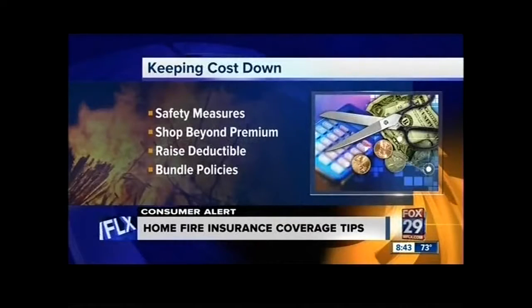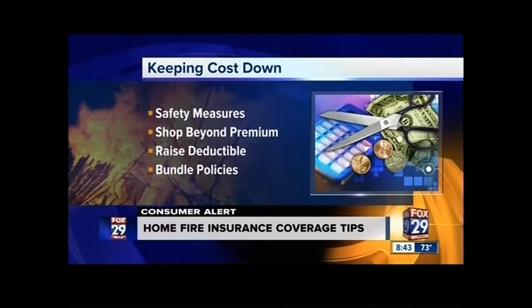So how can you keep some of these costs down? The number one way to avoid fire claim costs is to not have a fire. Typical causes for fires are cooking, heating, electrical. Not the most common types of claims, but one of the most expensive, so you can avoid that. Check for discounts for early warning systems, fire alarms, smoke detectors. Check for discounts for bundling your insurance. And the number one thing is to shop around.